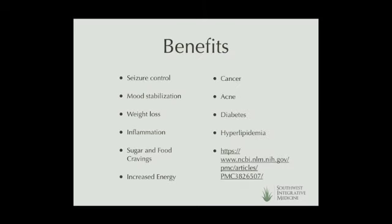So let's look at that. Here are some of the benefits: seizure control, mood stabilization, weight loss, controlling inflammation, reduced sugar and food cravings, and increased energy. It's used to theoretically prevent cancer, but also as a therapeutic application when people actually have cancer, in conjunction with chemo or other treatments. The ketogenic diet can be very useful for acne, diabetes, and hyperlipidemia. With acne, PCOS comes to mind too. So there are lots of applications for this diet.